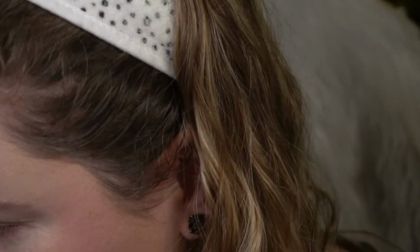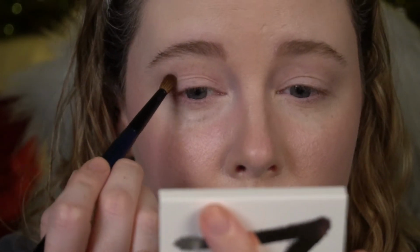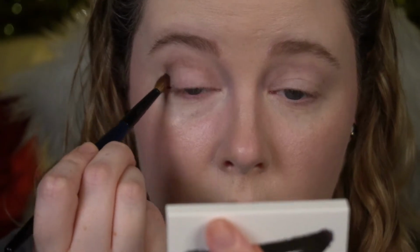Okay, so I'm going to use my Sonia G Classic Crease and go into that medium matte shade. All right, and then I'm going to use, what do I have that's clean-ish? I'm going to use this little flat definer brush in that same shade underneath. Okay, and then I think I will start by using the mini booster brush and go into that darker matte and see where this takes me.